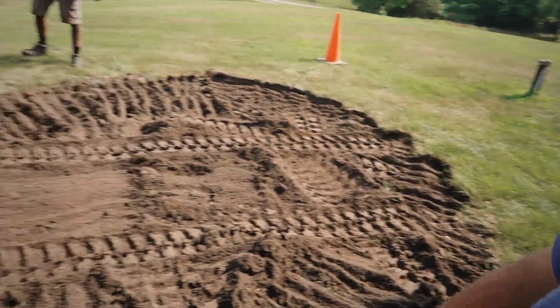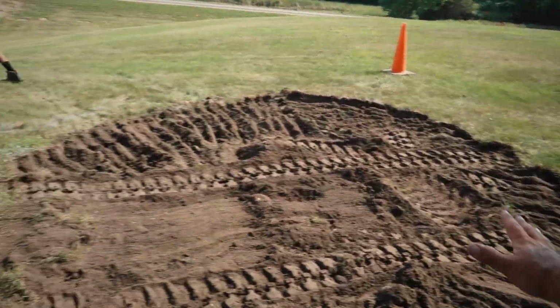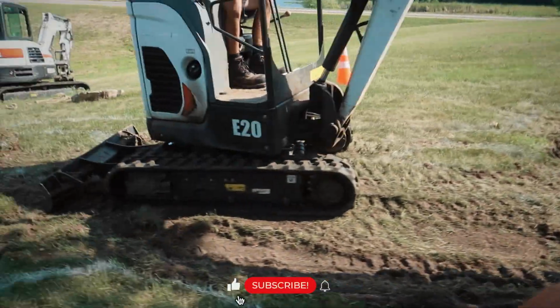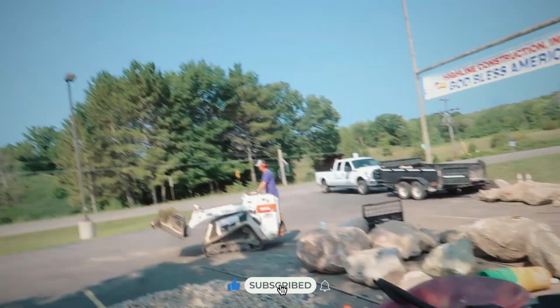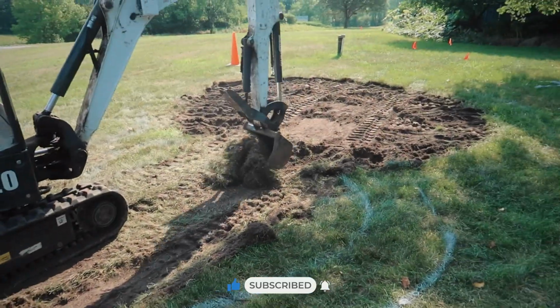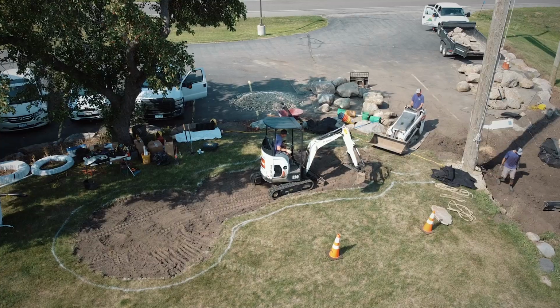All right, update time. We got the guys ripping out the sod, prepping for this area so we can have two teams working machines at the same time. They're tearing out the sod because you don't want to build too much on that sod. And then he's running it to the dumping location. Timing's working out pretty good. Brad's able to get a nice pile to push in there.